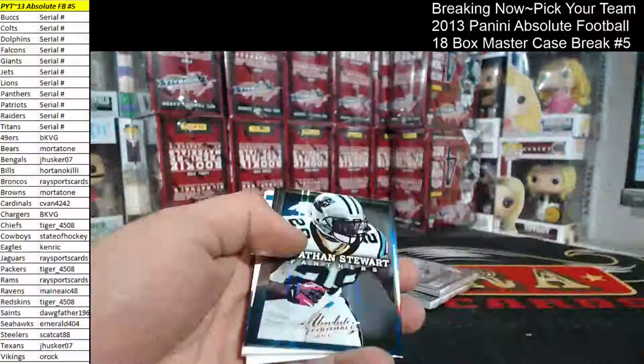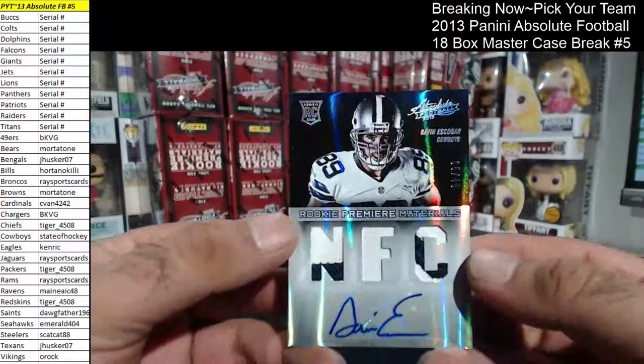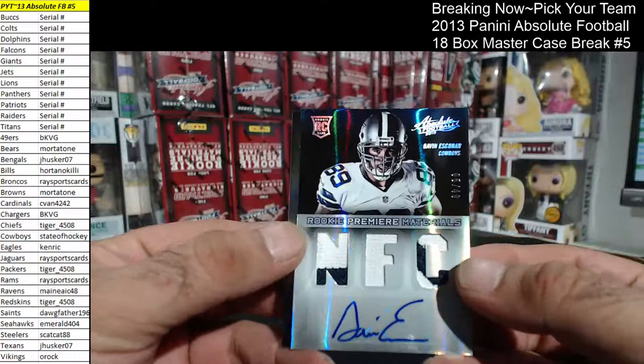Gavin Escobar and Gavin Escobar for the Cowboys. Go to State of Hockey. Two color, one color, two color. 5 of 49. It's our sixth patch of four boxes. Very nice. CJ Spiller, 11 of 99 for the Bills.